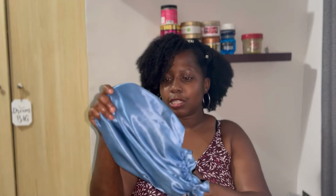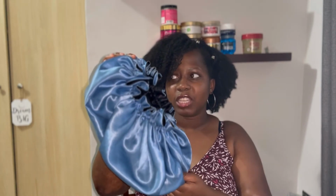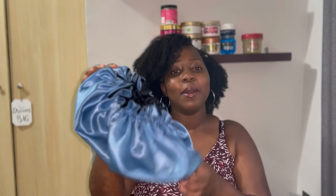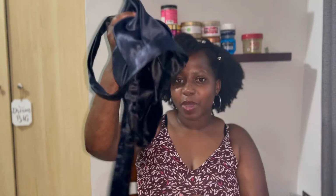This is one I've been using lately. I don't know where this was from. My Jaja bought it for me. I think she bought it for me, or it was hers and I just took it. But this is one I've been using. And then this one I purchased from Casemiri, which I will also link down there. So I have 3 hair bonnets right now, and yeah, they're doing it for me. I mean, one gets tired, I wash, move to the next one, like that.